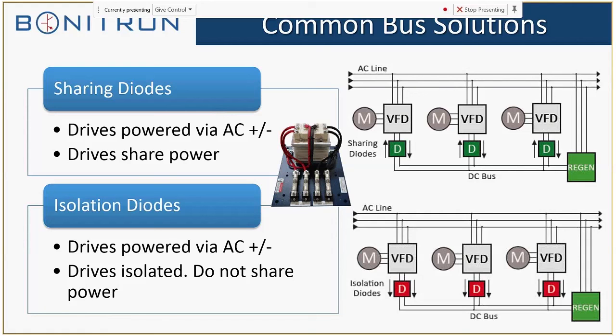The isolation diode has been used more commonly with our ride-through modules because we don't want power to come back the wrong way and blow up drives. But as I stated, we will get into that further with different training.